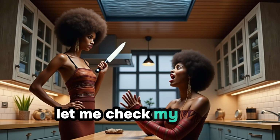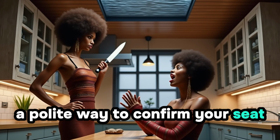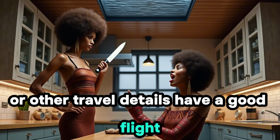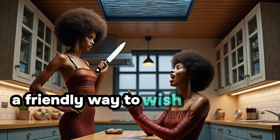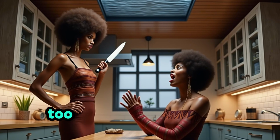"Let me check my ticket." A polite way to confirm your seat or other travel details. "Have a good flight." A friendly way to wish someone a safe and pleasant trip too.